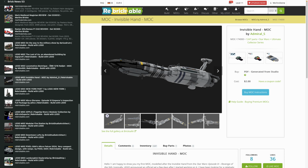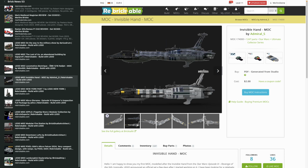However, it could still be interesting to build this one because it's very authentic, very up to scale, and I'm actually not sure if the Lego set can do this because I think the Lego set is not long enough to be really up to scale, but let's see. I actually intend to build it, so I will see for myself. $2 by Admiral S for a 1,247 piece mock.